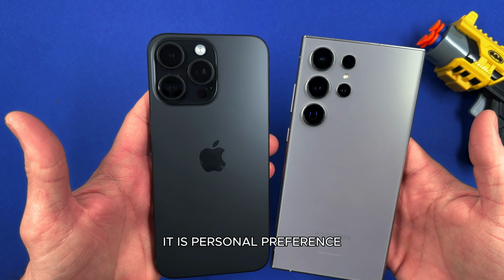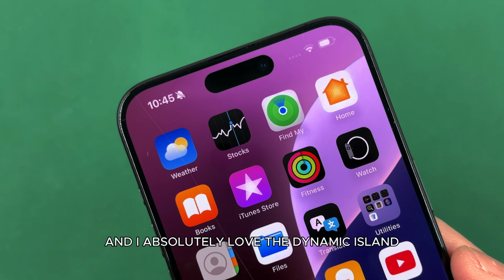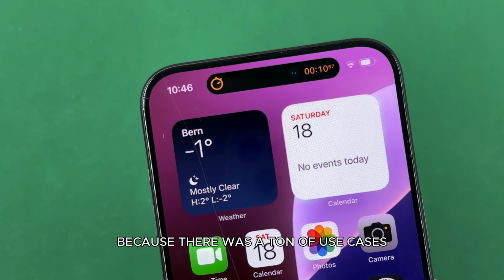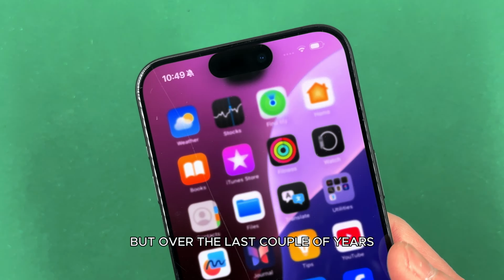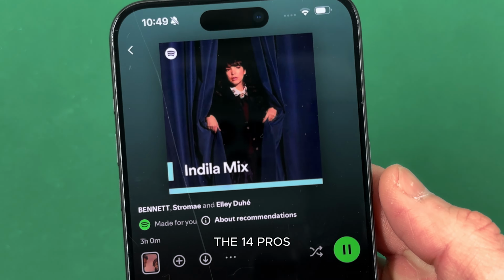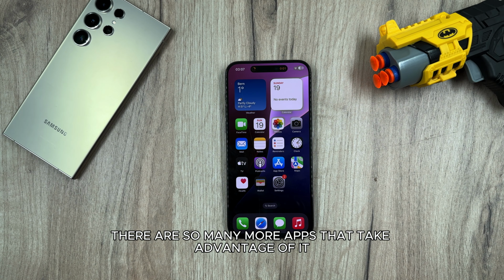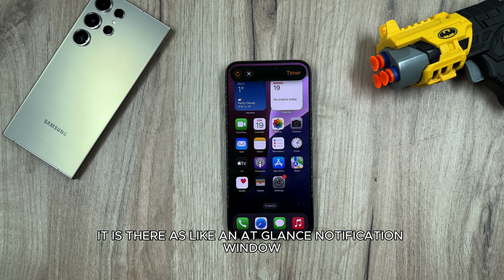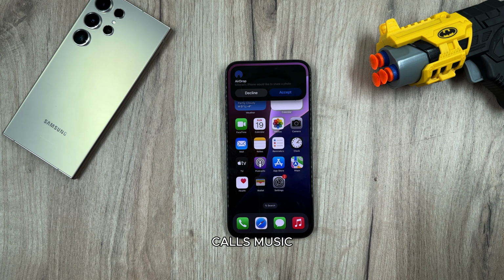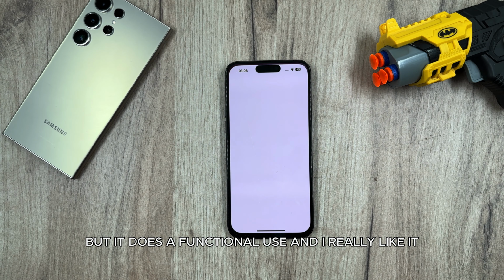It is personal preference, but I do find the iPhone more comfortable to hold, and I absolutely love the Dynamic Island. I think we were all a bit skeptical at first because there weren't a ton of use cases, but over the last couple of years since they introduced it on the 14 Pros last year, and now it's on all iPhone 15s, there are so many more apps that take advantage of it. Most of the time it is there as an at-a-glance notification window for everything from your timers, calls, music. You do lose a bit of screen, but it serves a functional use, and I really like it.